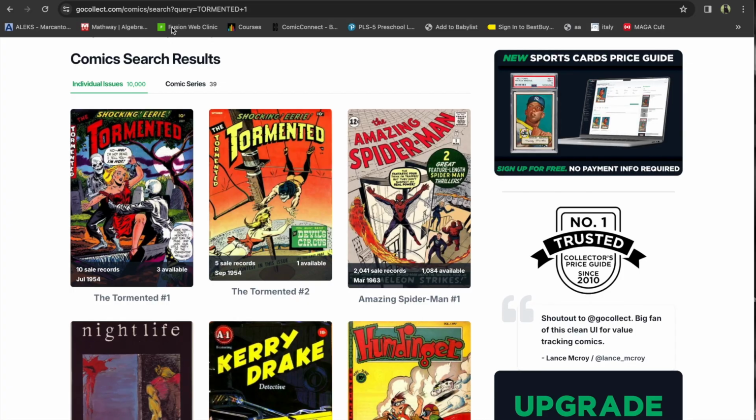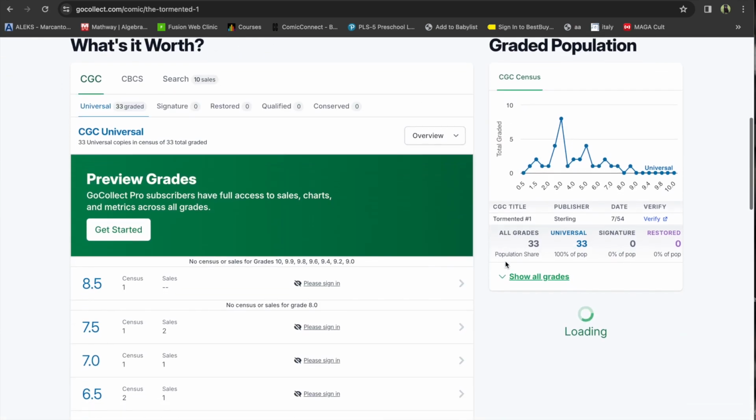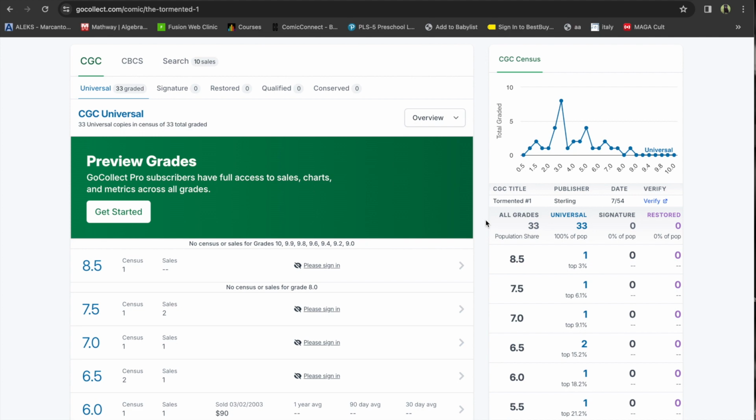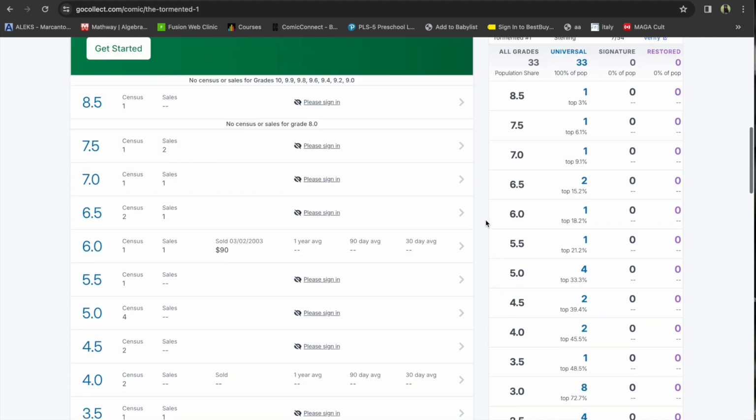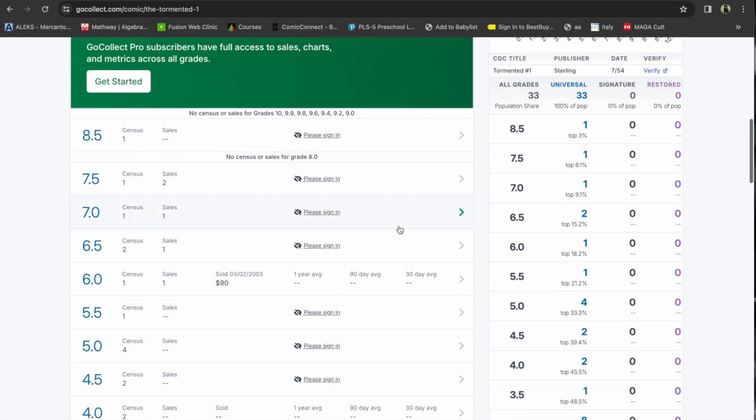So I have GoCollect open up over here. Let's go ahead and check out the CGC census data. This one is showing only 33 universal grades on the CGC census. This one is the first and only 3.5 on the census, which does put it in that top 48th percentile. Pretty much right in the middle of what you would tend to find for condition.